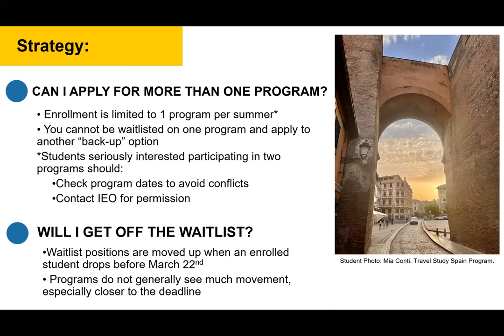Can I give it a second just in case there's any questions about this at this point? So we have a second to catch up in the chat.